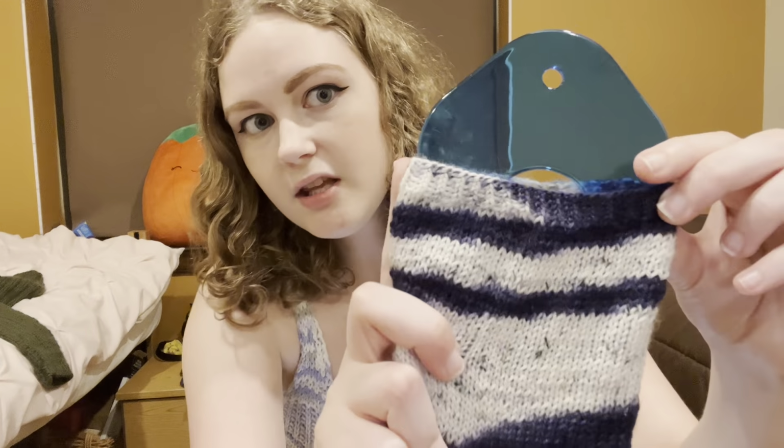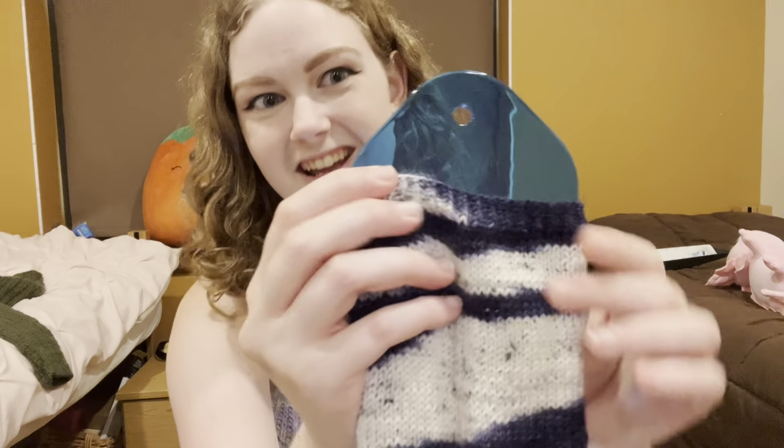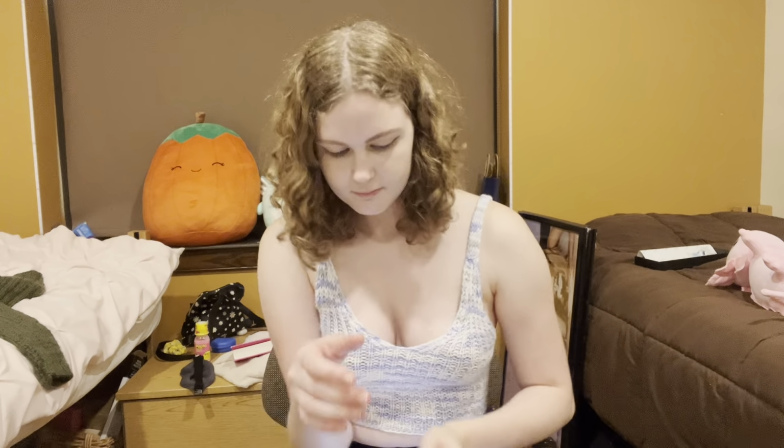I did do the cuff ribbing. It's 1/2 inch or 2 point something centimeters. No, like 1 point something centimeters. Sorry, I'm from the US. I'm so sorry. The ribbing is a twisted rib, 1x1 twisted rib. I did that so that it hugs my calf a little better. And I tend to notice when I do twisted rib, it sits better on my calf and it won't slide down.